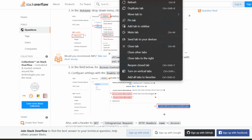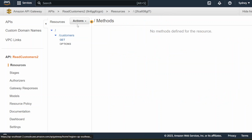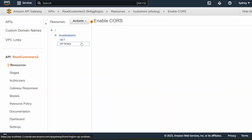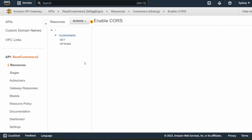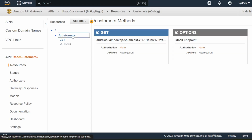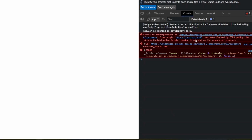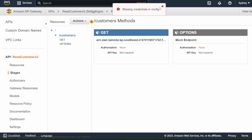Yeah. Let's enable CORS. Wasn't it enabled already? Go to resources. Enable CORS. Yeah, it's already enabled. Right, so let's try this again. Has been blocked. The API. What is this again? This one here is the API gateway, right? Missing ID. What do we use for that?